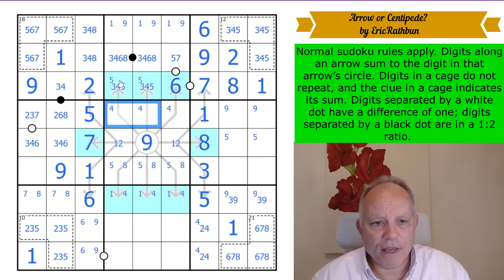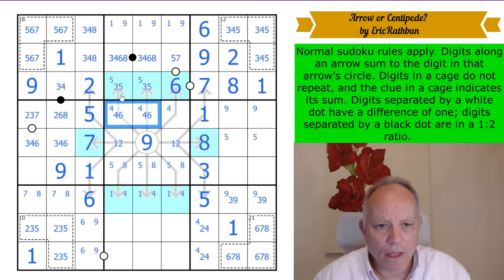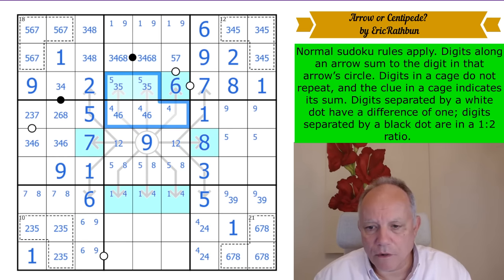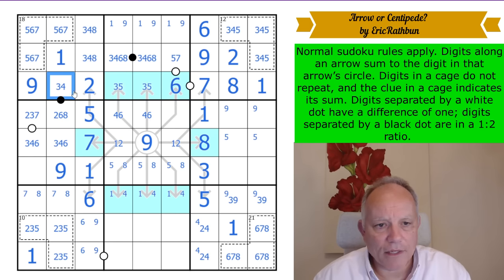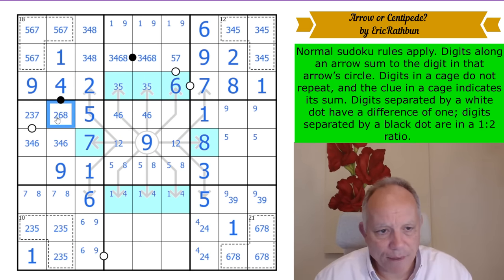They can't have a 4 because we can't have a 5 beneath. So that's a 3-5 pair. This is a 6-4 pair. Let's get rid of all those corner marks. They're useless now. That has become a 4, which doesn't resolve the digit beneath it on the black dot.